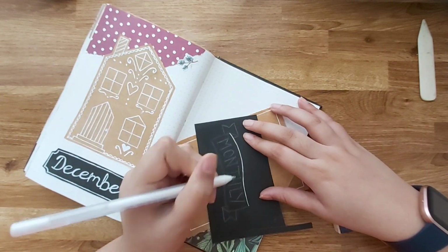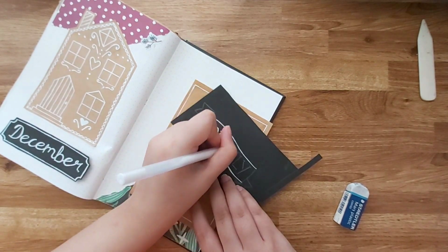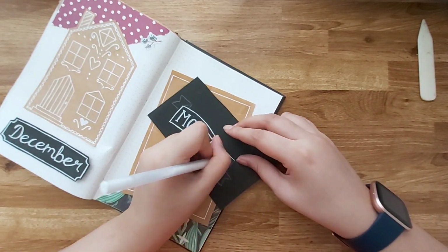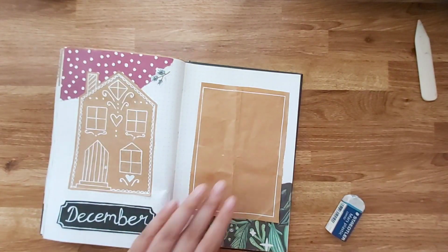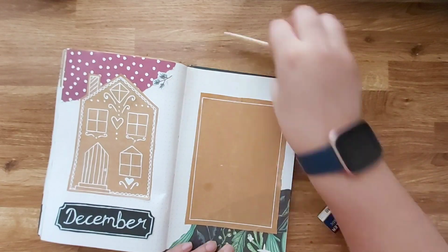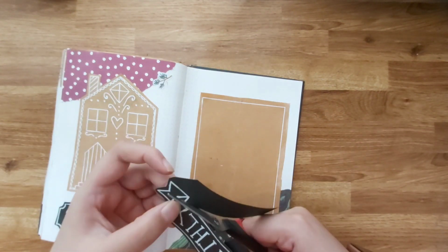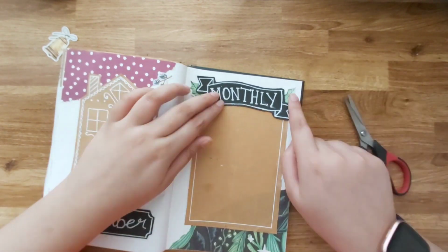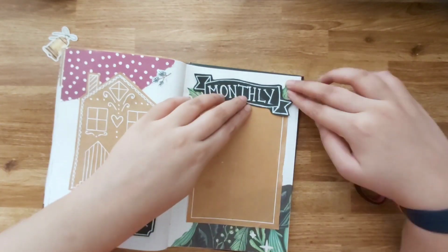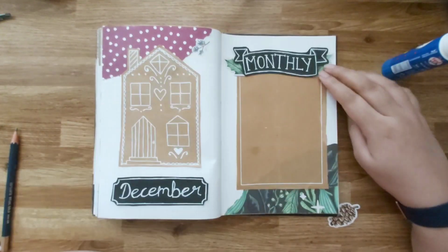And here I'm just working on the banner for my monthly stats spread, and we're just doing my normal banner, which I do in every single one of my spreads. I think you'll be seeing this banner a lot throughout these December spreads. But yes, I'm gonna do this brown paper background for the spreads, and I wanted to put some little holly leaves around the spread. So I had to change the banner and make it into a different shape so it'll be symmetrical. But here it is.